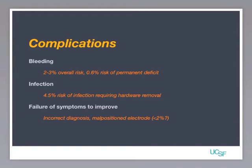And then finally, there's this collection of other complications: electrodes not ending up right where we want them to be, symptoms not improving as much as we expect them to. And these can be caused by a variety of things. Sometimes we get the diagnosis incorrectly. We think you have Parkinson's and you have something else and you just don't get better. Or an electrode ends up not right where we want it to be. I looked through the literature a couple of months ago at what is really the rate of an electrode not ending up in the right place, and the best number I could find was somewhere less than 2%. And that's about what we see here at UCSF. So it's actually quite rare with today's surgical techniques.